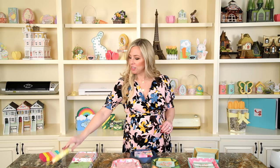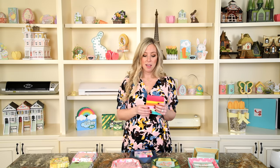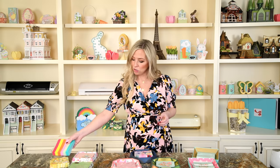So anyway, I had to get these daffodil napkins. These I got at TJ Maxx. I don't know if you ever go to TJ Maxx here in the States. They have all kinds of great stuff, and I sometimes find cocktail napkins in different areas of the store.